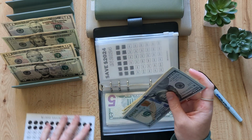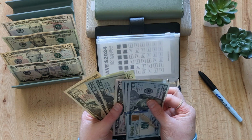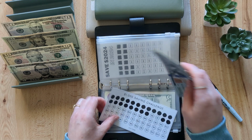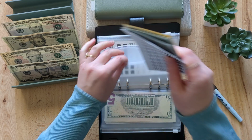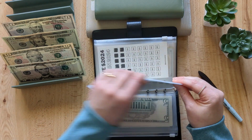Alright, so in our 1,000 savings challenge, we have 100, 200, 300, 350, 370, 390, $400, which is great. We will have finished like 2 rows, and then we'll just have 3 more to go to reach 1,000. So not quite halfway there, but getting there.